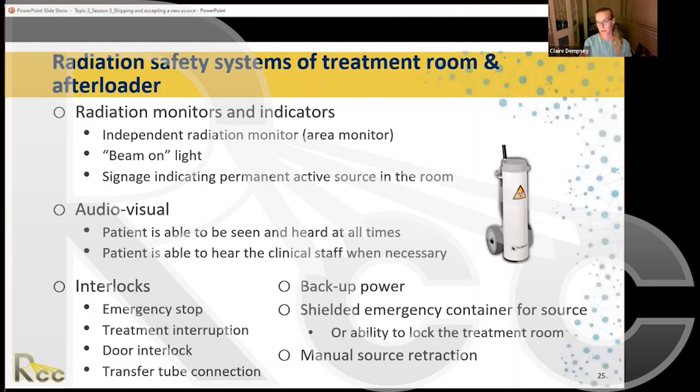There's obviously going to be a door interlock. You don't want people walking into the room while the radiation source is out, so you would have a door interlock as well. There's an interlock in terms of the transfer tube connection. To get from the applicator in the patient to the afterloader, there's a transfer tube that transfers the source between the afterloader and the applicator. If this transfer tube isn't connected properly, either at the afterloader end or at the applicator end, it should give you an interlock to say that this isn't functioning correctly. Because if they disconnect, obviously you could have an HDR source just flying around the room, or getting stuck in the transfer tube as well.